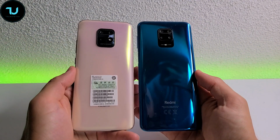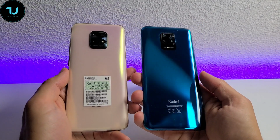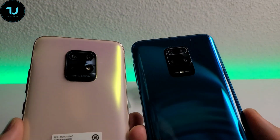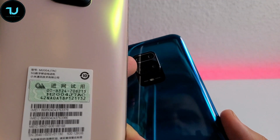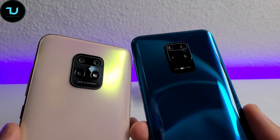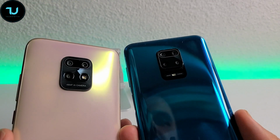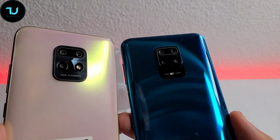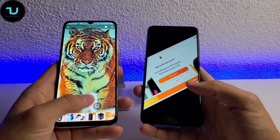Both of them are really large smartphones, very large, like you see by itself. And both of them have, I would say, a kind of similar design in my opinion. The setup here with the camera is very, very similar. You can see by itself that since it has quad cameras, the Redmi Note 9S has a separate space for the flashlight. Beautiful. Yeah, you get the point. Anyway, let's go back now here.